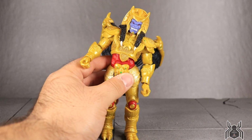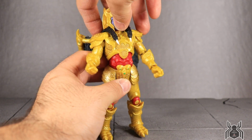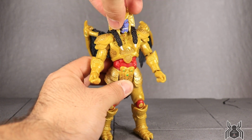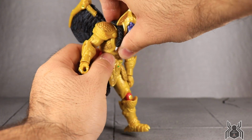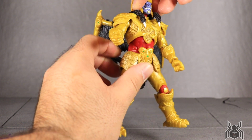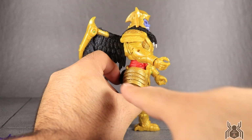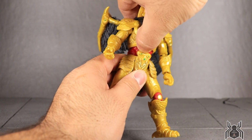So we have a diaphragm joint here, so you can pivot to the side that much. You can pivot to the other side quite a bit. So there's a lot of range of motion actually for Goldar in there. There's an ab crunch, so I'm trying to do the diaphragm joint separate of the ab crunch. So you can get him to crunch down a little bit. You can get him to go back a little bit as well, but the back of it kind of hinders a little bit at that point. But again, there is an ab crunch.